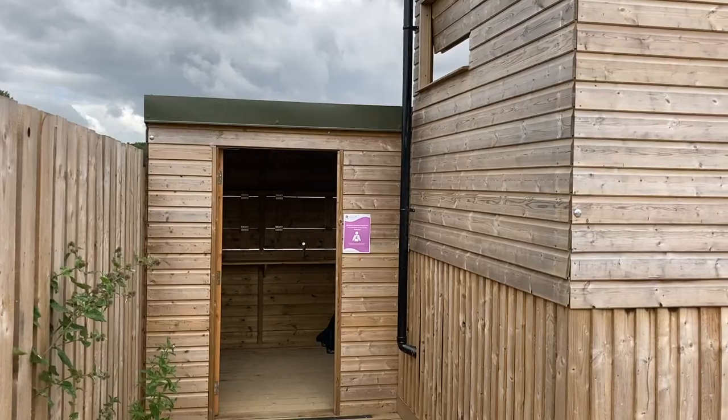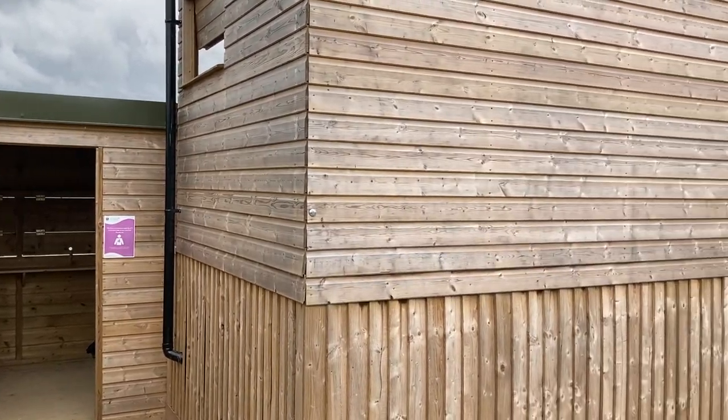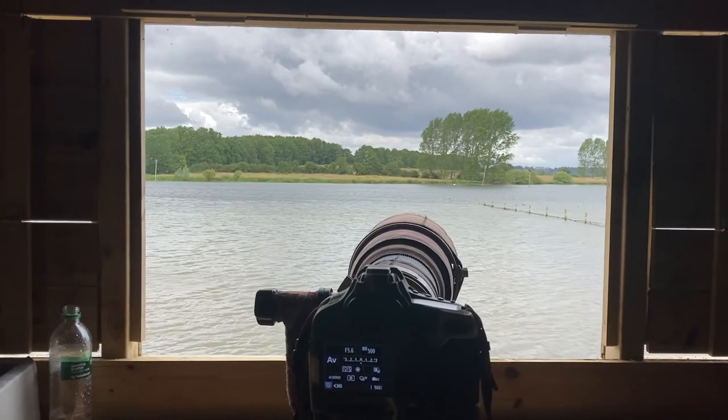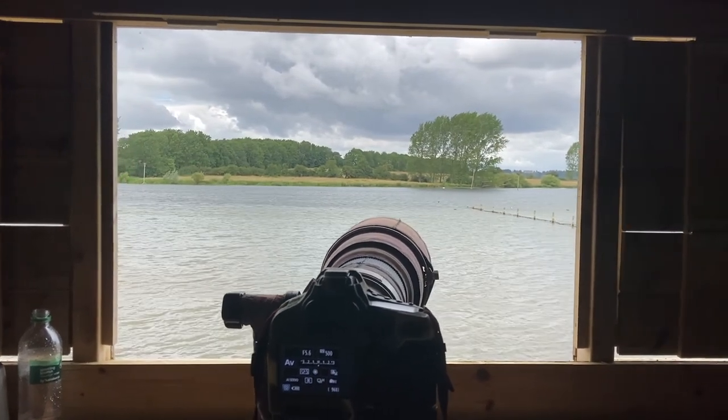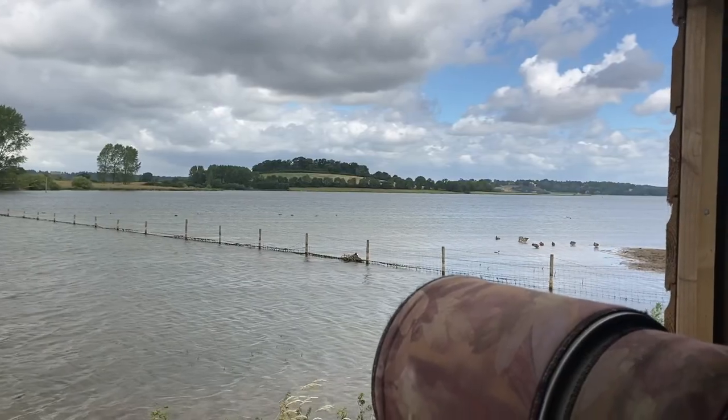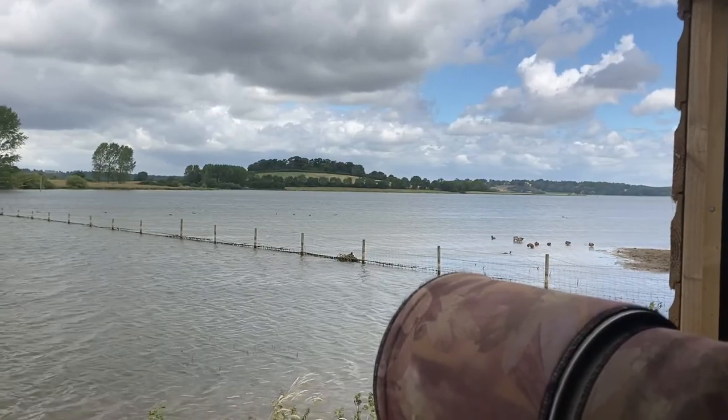Today, I'm going to go in the lower level because I want to be down to water level. But if I was staying a lot longer, what I would do is I'd go in the upper level, because you've got that chance of the ospreys coming flying over the hide, and that will make a fantastic shot.